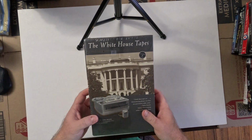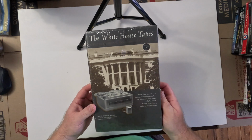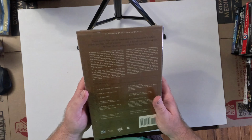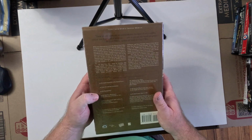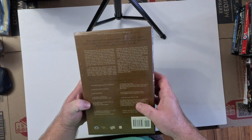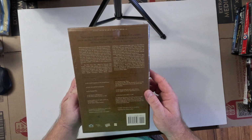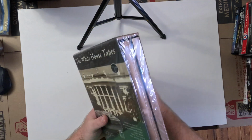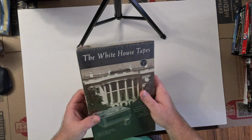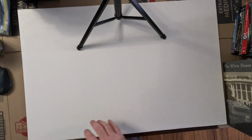This first thing I'll show you, this is the White House tapes, eavesdropping on the president. This is from the Nixon years, I think, but it's also got other stuff on there. Let me see. Yeah, this is Roosevelt, Eisenhower, Truman, Kennedy, Johnson, Nixon, Ford, Reagan. So this is quite a bit of stuff, as well as a hardcover book to go with it. But this is a really awesome set. I don't think it's worth a ton of money, but 9 CDs plus the book. That's still sealed in the pack, so maybe like 20 bucks.